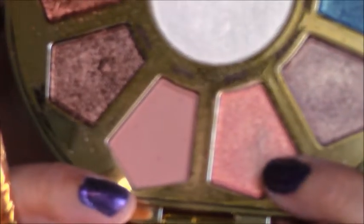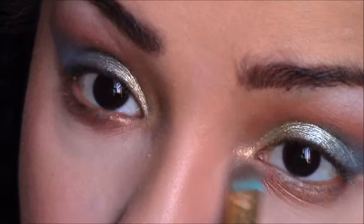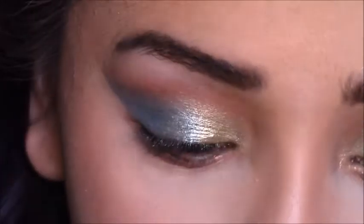And then I'm going to actually clean this brush off real quick. I'm going to take Pixie, which is this shade right here. I'm going to apply this on my inner corner with that flat brush.